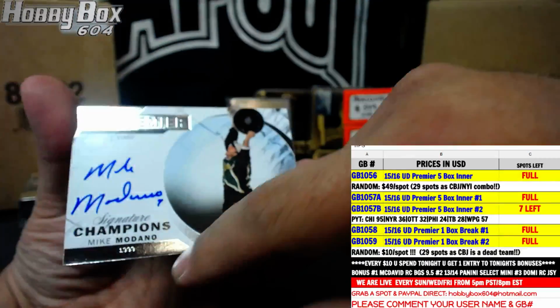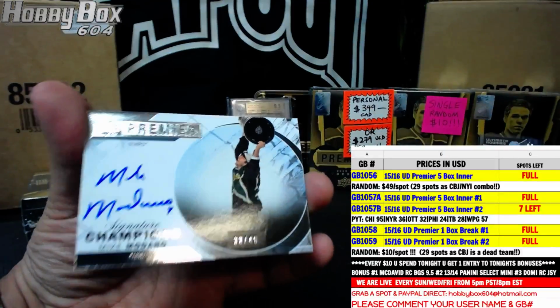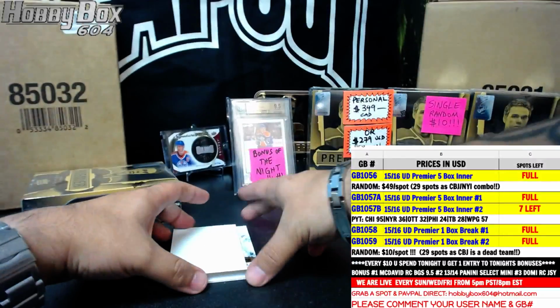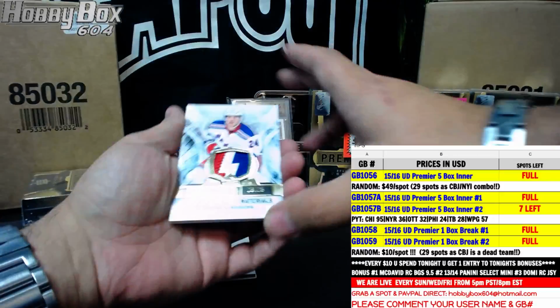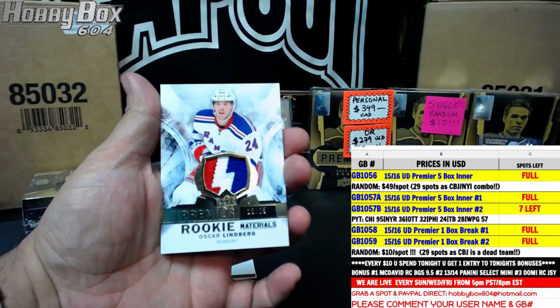Had a little bit of edges there, a little bit weird, but not that bad. Yeah, he would have definitely. Is that a good patch? Good patch. Not bad. Not bad. 18 of 25, three-color rookie patch materials, Oscar Lindbergh.